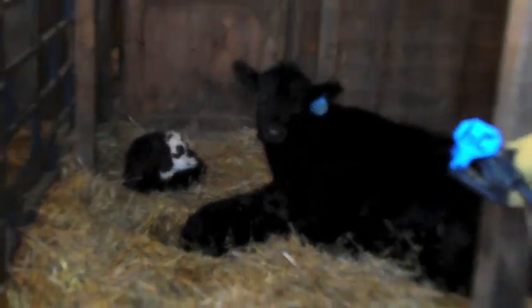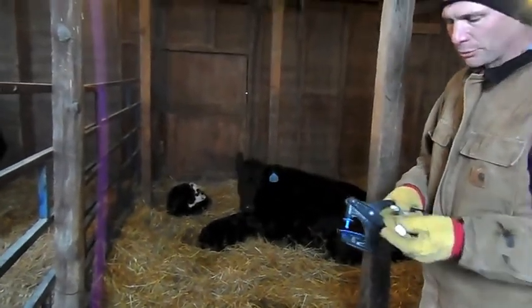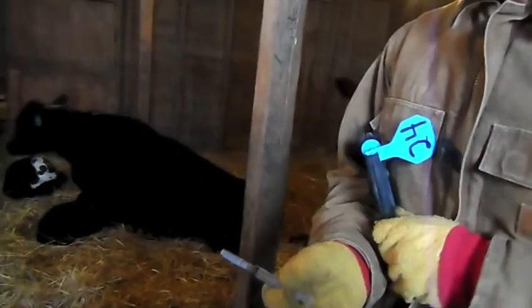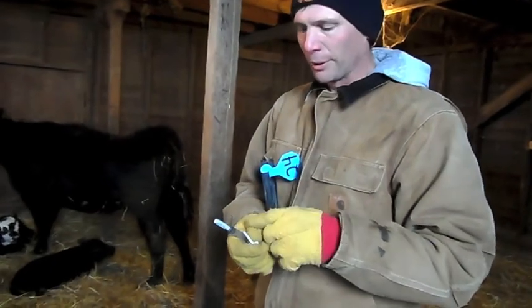After the first day, I usually give them a shot in the nose to help prevent against pneumonia and stuff like that, respiratory diseases. So I'll give them that. They get 2 cc's. I get them in the syringe here. I've already given them to these because they're already old enough. I try and give it to them within a day, within 24 hours. But I'll just show you what I do.